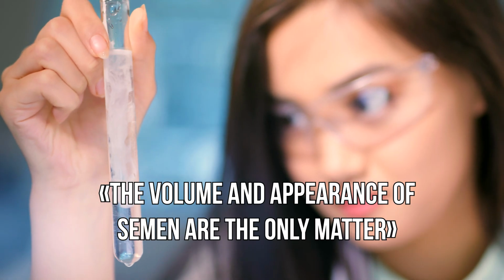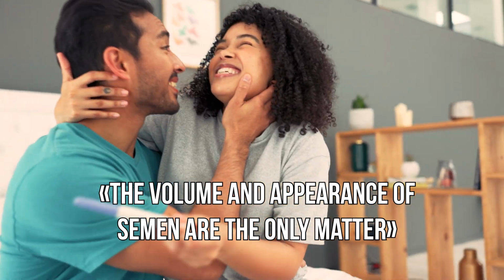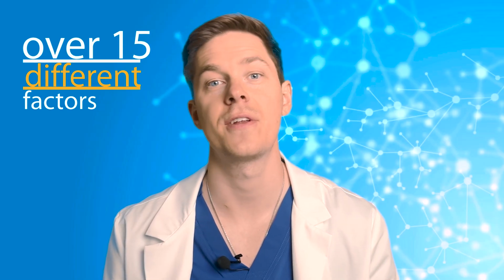You might have heard people say that the volume and appearance of semen are the only things that matter when it comes to male fertility. But that's like judging a book by its cover. In reality, there are more than 15 different factors that can be measured in a semen sample.